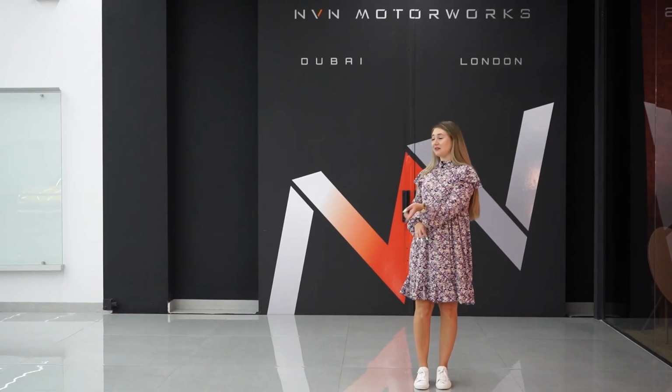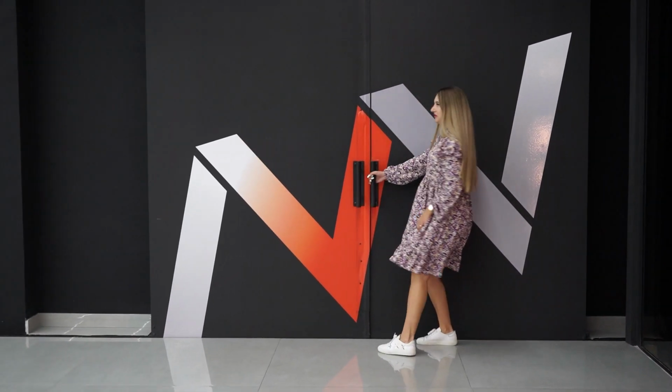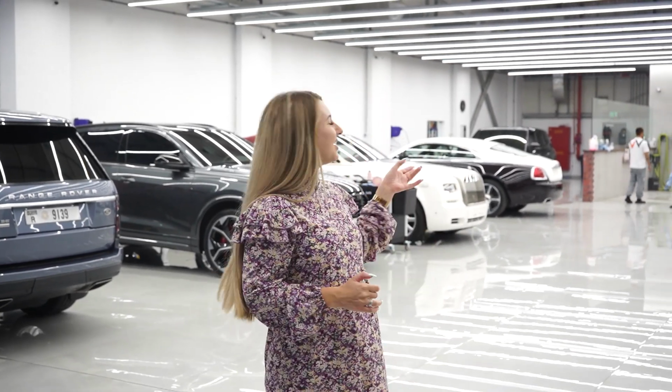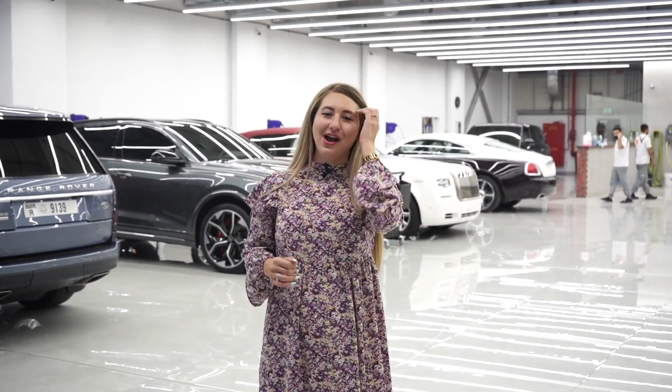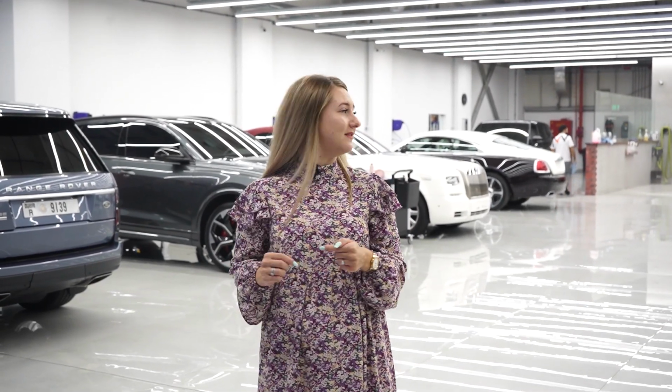So then, let me just give you a quick cheeky look of what we've got coming in as well. I'll show you through here. Hello. We have to remind ourselves that this is a working shop and we have the car washing going on behind us, so I hope you can still hear me, but I just wanted to point out what we're working on in the next week or so.